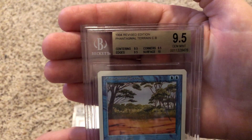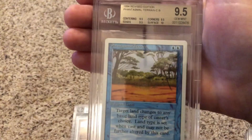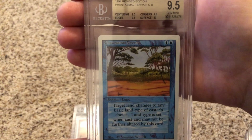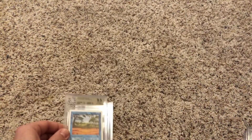So this is a revised edition Phantasmal Terrain. I always loved this card, and this was the first one that I actually pulled from a pack. Never played with it, obviously. It did get a 10 on the surface, so just very sentimental, not worth a ton.